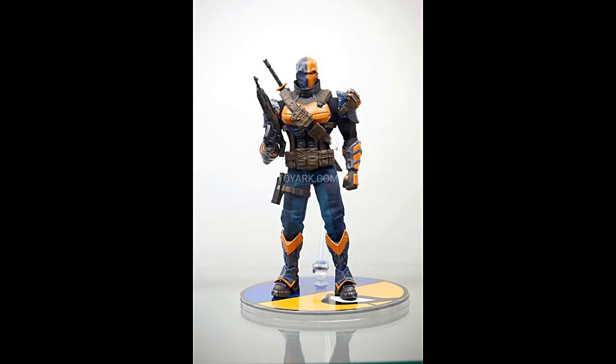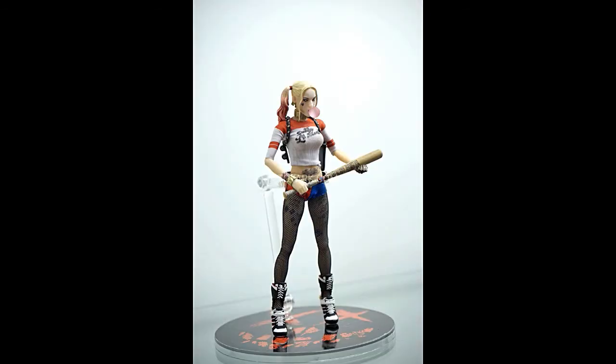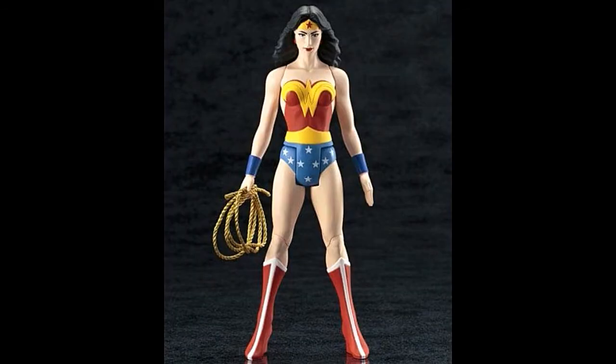Then we have Deathstroke. I'm not sure if there's gonna be a variant of him, but just the amount of weapons he comes with is pretty cool. And then we have a surprise, Harley Quinn from Suicide Squad. Did not see this one coming, so they might be doing figures of these guys, and this one looks great. So just a little highlight here to finish off the Superpowers line.